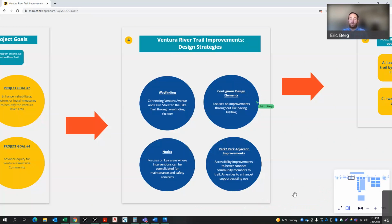There are some repair spots already on it, and the city doesn't have a steady funding source to apply for to repave that. This could be that opportunity, and since it's at the end of its useful life, we view that as one of the opportunities. The second contiguous element is fencing. I mentioned it earlier as a beautification opportunity, but a lot of the fencing along the stretch of the trail is in disrepair or falling down. Again, fencing is a very expensive item, and this is a wonderful opportunity to provide those upgrades.